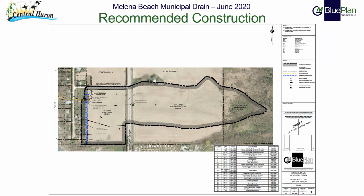Draft drawings of the recommended construction have been included as part of this video. Shown here is an overall plan view of the work. For reference, the lake is to the left of the drawing with Highway 21, Melena Beach Side Road, and Melena Drive shown. The dark blue line towards the left of the drawing is the location of the proposed drain, while the original 2008 drain, which outlets into Lake Huron, is shown in yellow. The thick dashed black line represents the watershed perimeter for the project.